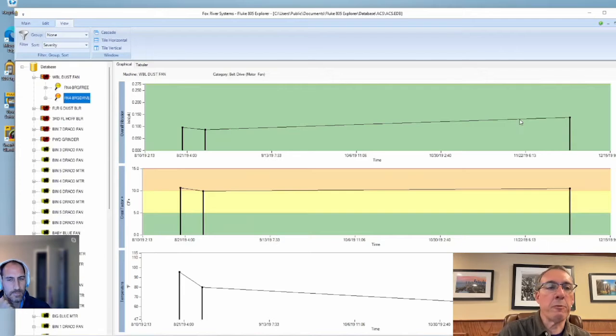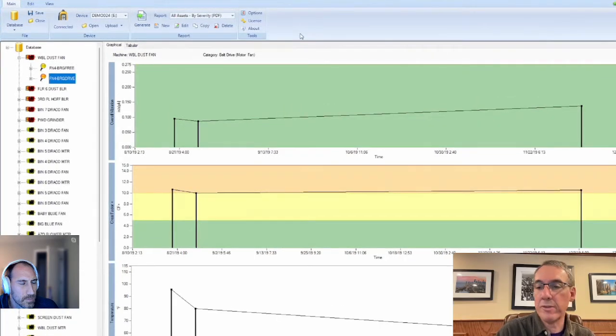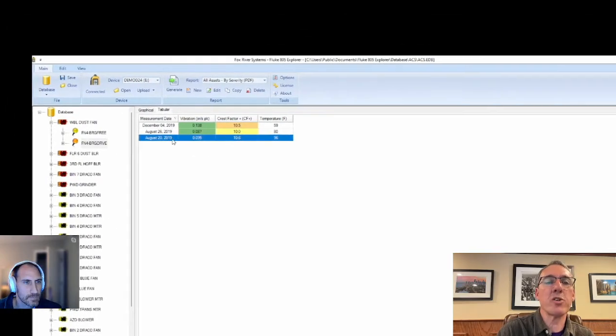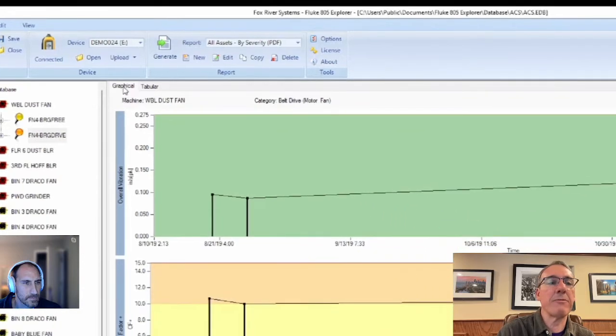We have different ways of being able to present the data besides this. An example would be, if let me get back here to our main screen, and try to maximize it, hoping that improves the display a little bit. There's a tab here for graphical or tabular. If I click on tabular, it shows the same values, shows the measurement dates and what the values were on each of those dates. So it's just an alternate way of presenting the exact same information.